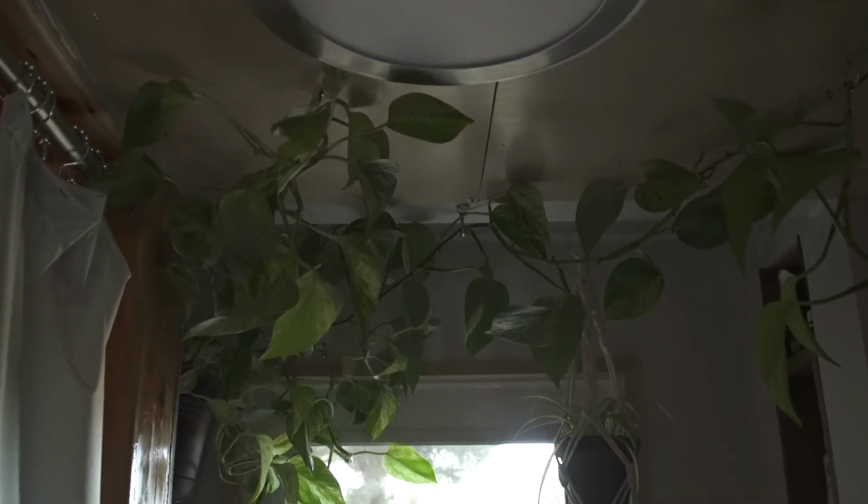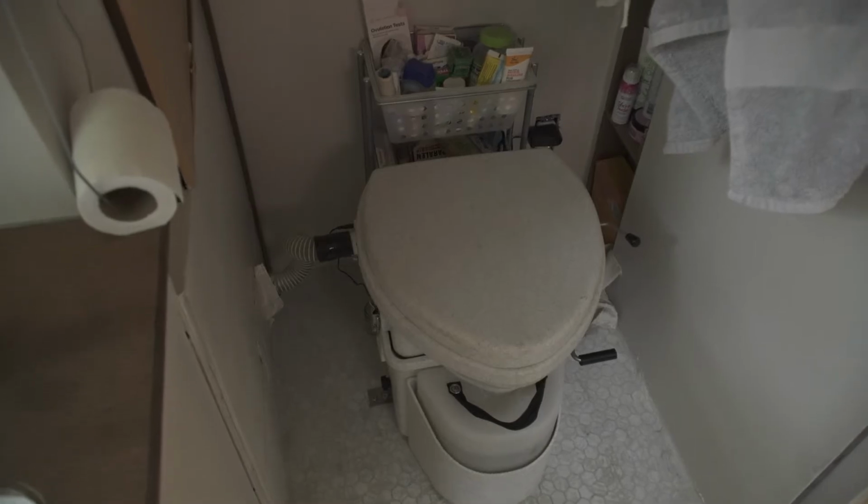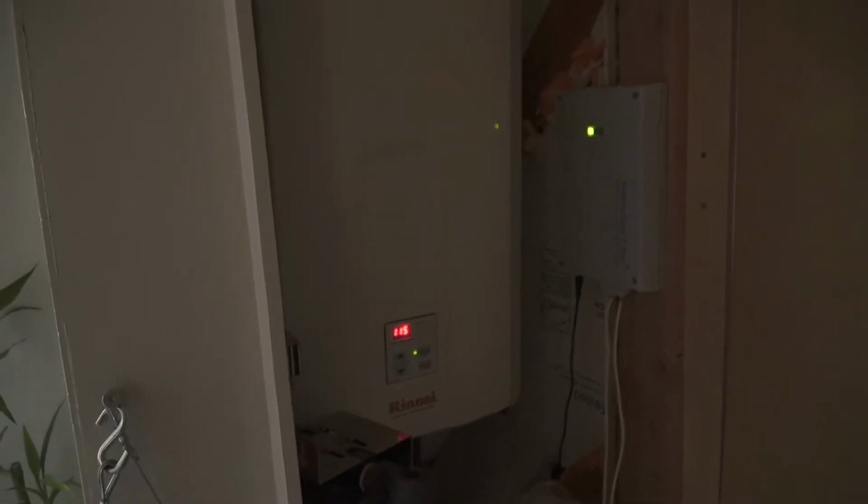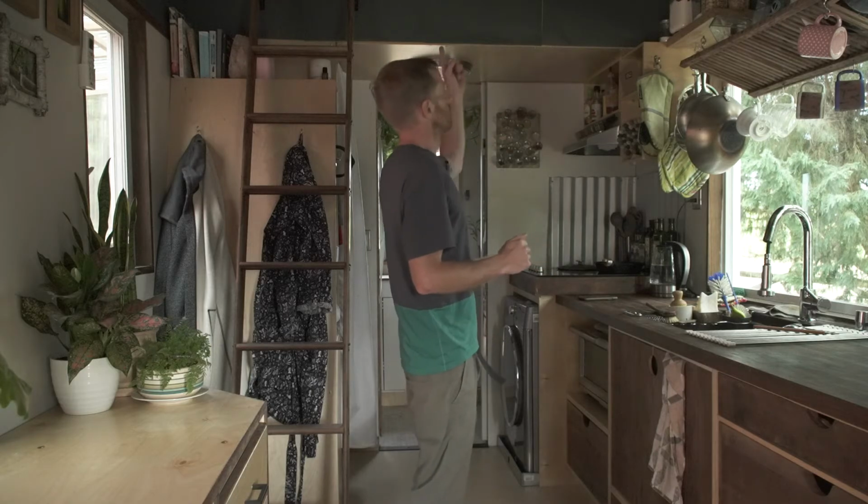And over here we've got our Nature's Head composting toilet, which we like. Yeah, it's a good composting toilet. Oh, and I forgot to mention our one gas using device. There's a propane tankless water heater from Rinnai, and yeah, it does a great job. And we have a water softening system set up beforehand so that it doesn't get the hard water that we have out here. Up there is our sleeping loft.